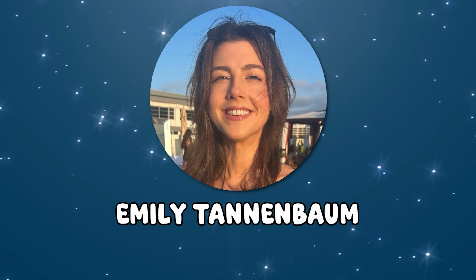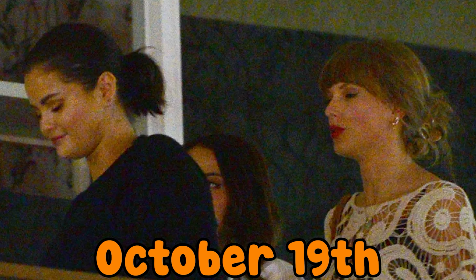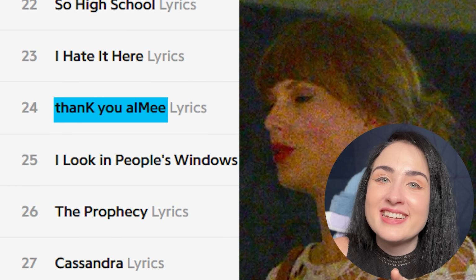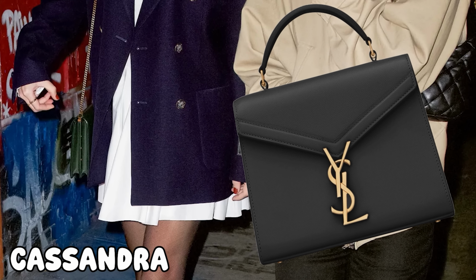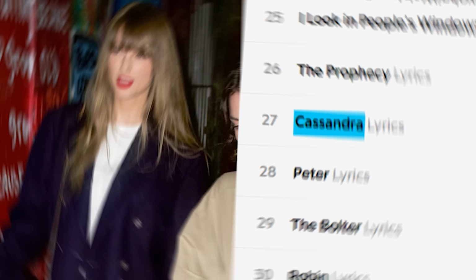Emily Tannenbaum, a writer for Glamour, pointed out at least 3. There was the Amy hair clip from Anthropologie that she wore on a girls' night with Selena Gomez on October 19th, exactly 6 months before the album release. This was a clear nod to the track Thank You, Amy. A truly iconic song for so many reasons. Then there was the YSL Cassandra bag that she wore out with Gracie Abrams in November, which shared its name with another TTPD track. And finally, all the way back in January of 2023, she wore the Rose Robin boots for the song Robin.